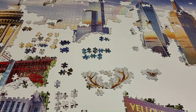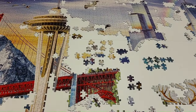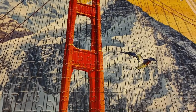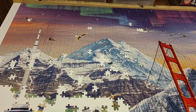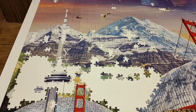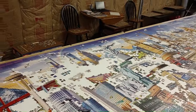I don't have these yet, but I'll tell you what they will be when I get to them. This will be the Grand Tetons in Wyoming. That'll be above Mount Rushmore there. And then the Sierra Nevada Mountains in California will go right in here. Now this one, behind the Golden Gate Bridge and behind the bird there, if you can see the bird, that's Mount Whitney in California. And then the mountain up top, the lighter colored mountain, that's Mount McKinley, or now I guess it's called Mount Denali in Alaska. And then the darker one in front of it is the Rocky Mountains. So that's the 14 mountains that are on the puzzle.